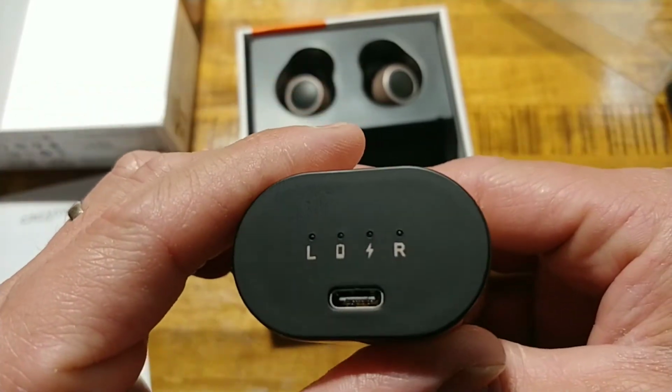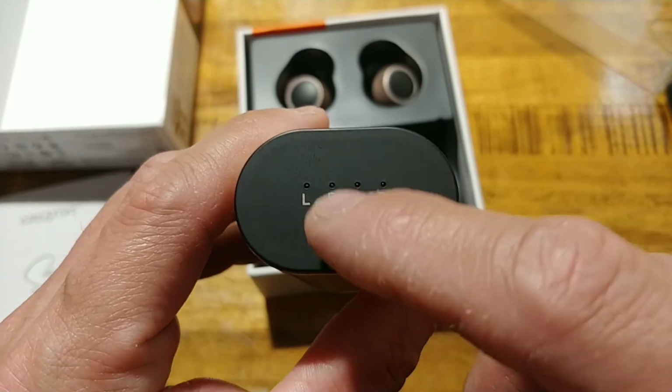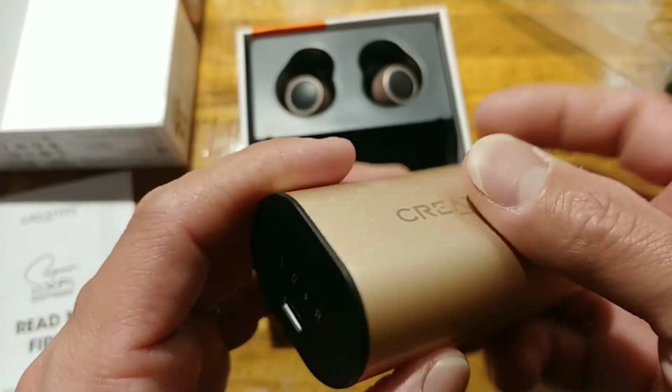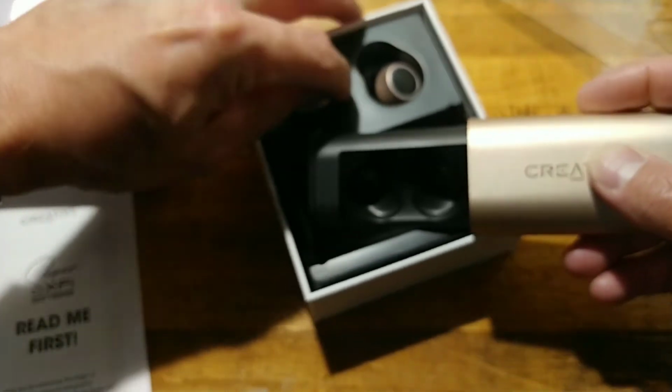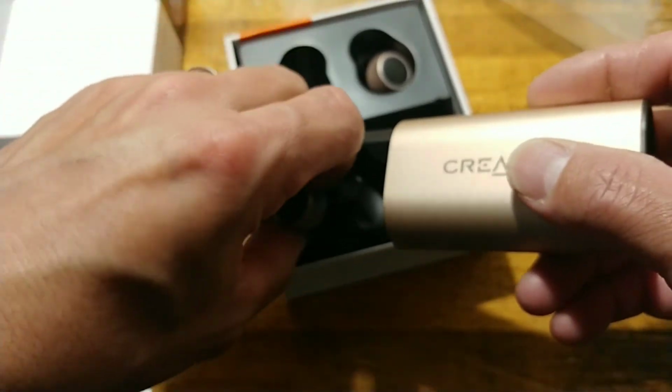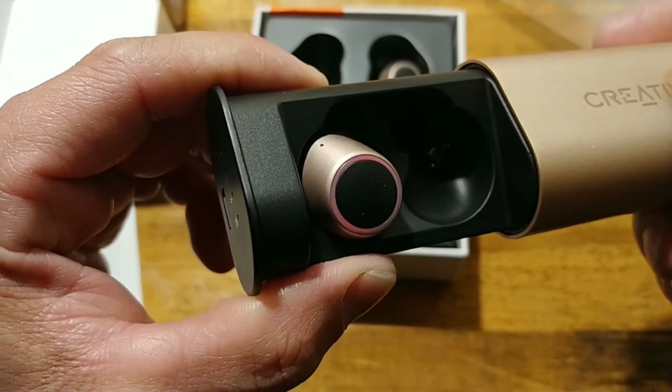And then on the outside here, it shows left and right audio, so if they'd be charging, if the case is getting low, and when everything is juicing. So that's pretty cool. Let's go ahead and drop these earbuds in, and we will let them juice for a minute and see if they need any more power.